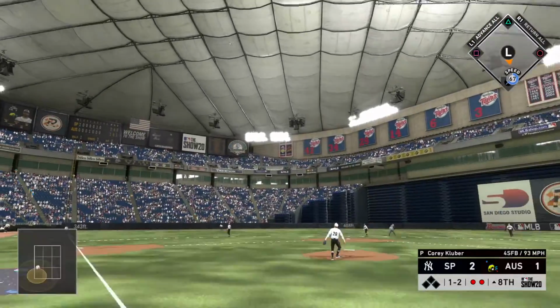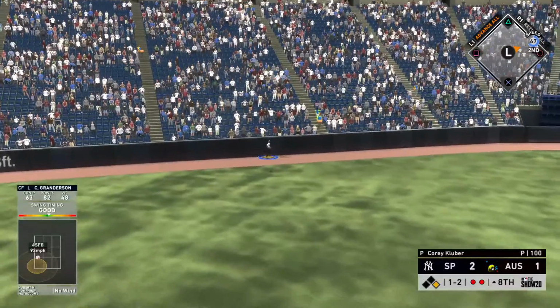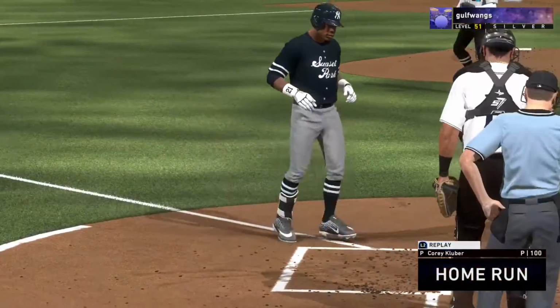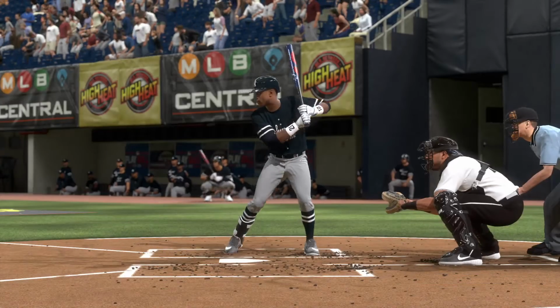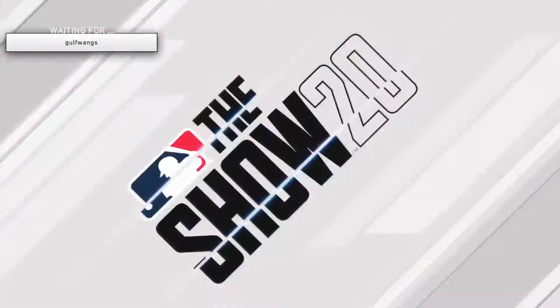This one smoked the other way. High and deep to left. Back on it is the left fielder. To the track, to the wall. And that one is gone. On a 2-strike count with 2 away in the inning. Wow, that's 3 home runs in his first 3 at-bats.